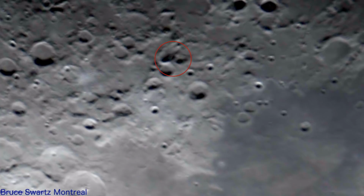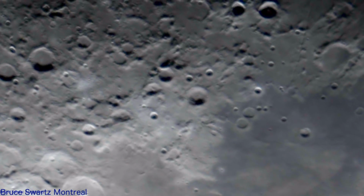What do you think of this? Those are tunnels going inside of the ground, folks, on the moon without a filter. Isn't that cool? And Theophilus crater on the bottom. Amazing surfaces. Party all night long.